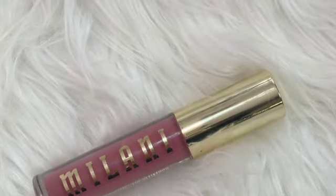I also recommend this to a lot of my brides who love that very glossy look. It's really pretty. I really love Milani Cosmetics. I think they have come a long way, and their lip glosses, I just discovered Milani lip gloss.